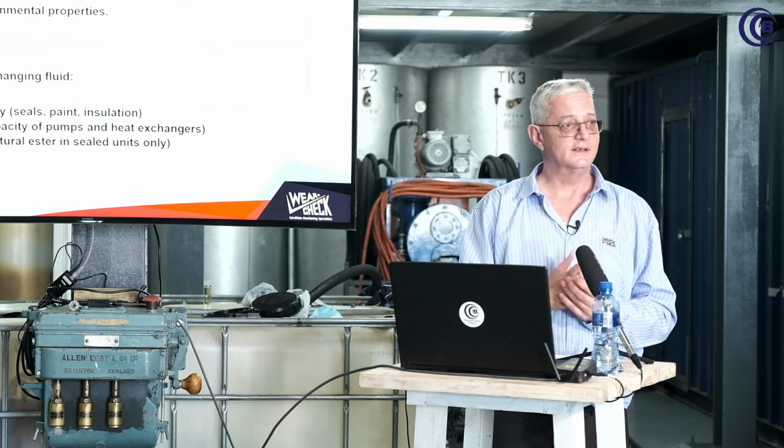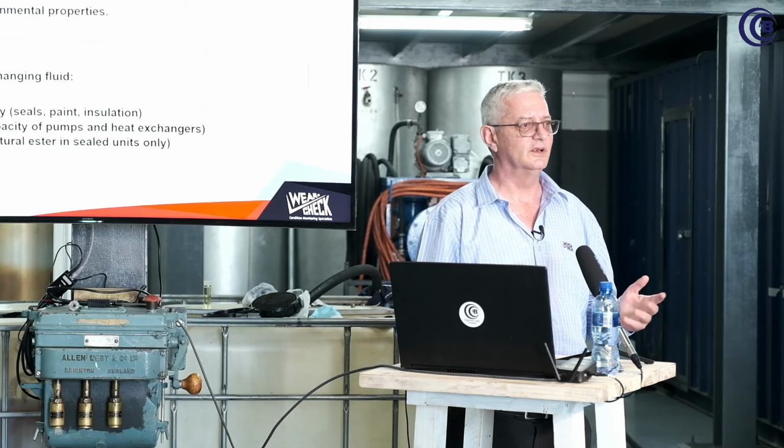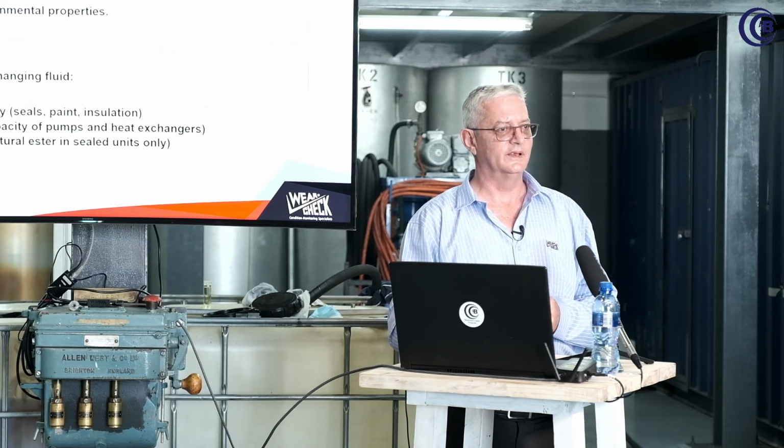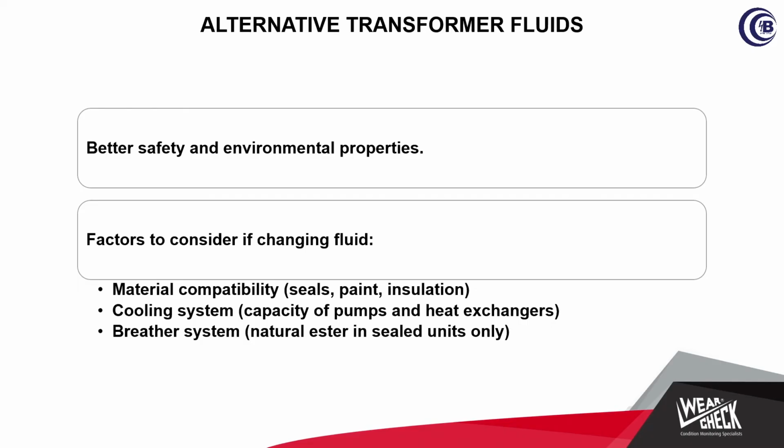And for the last few slides, I'm almost done. We're just going to quickly look at alternative fluids. When I started in this field 30 years back, there were only mineral oils and uninhibited mineral oils and specific limits for gases. It was very easy to diagnose. Nowadays, we are looking at uninhibited, inhibited, and in most cases, the client himself doesn't know what oil he's got. So he can't tell me what I must diagnose. It's becoming more and more difficult.